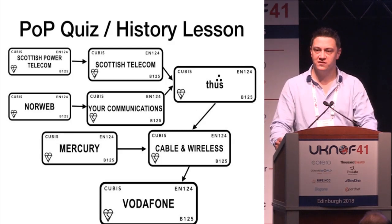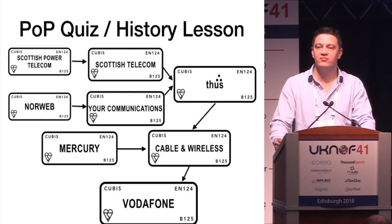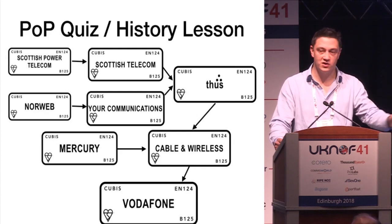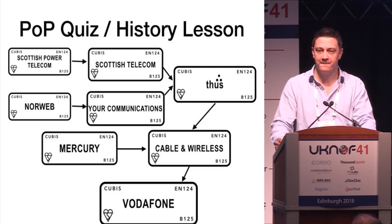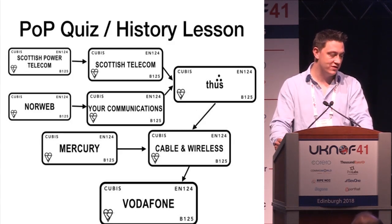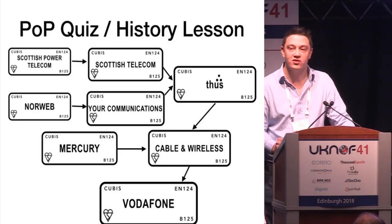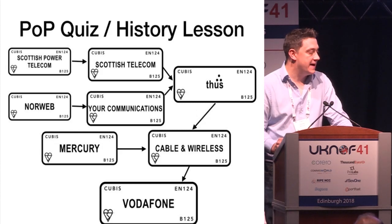Energis was related to Mercury, wasn't it, originally? Was it separate to Mercury? Yep. A bit like Scottish Power Telecom. I'm sure there's lots of crossover between all of these, and you're right, I have absolutely missed Energis. Energis was a big one that got swallowed into Cable and Wireless.